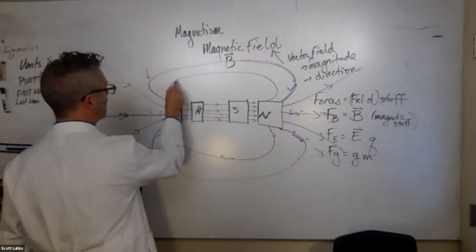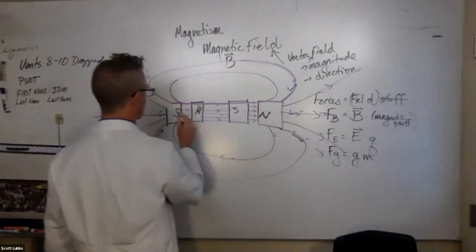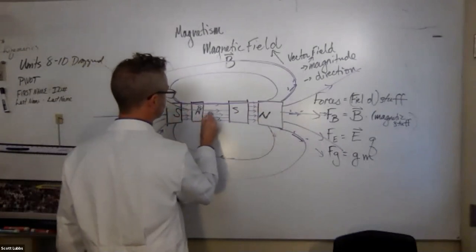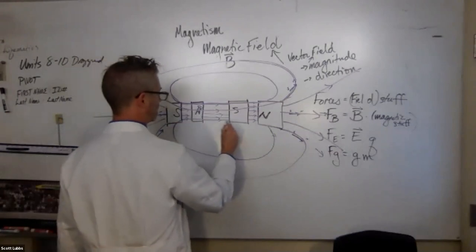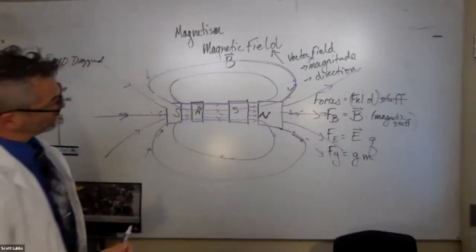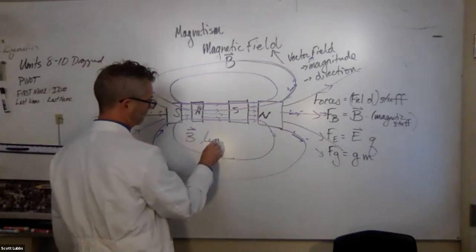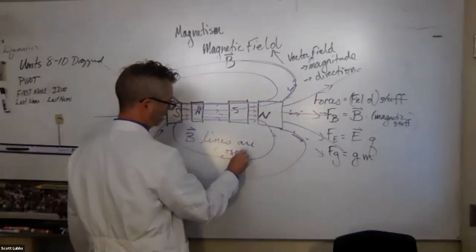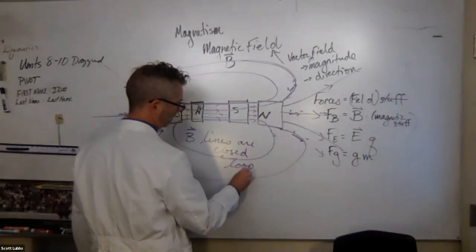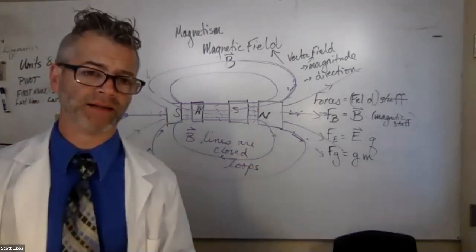If I wanted to, I could probably connect this one together. I could connect this one together. I could connect that one together. And what you begin to see is that B field lines are closed loops. All right. They do not have a beginning and an end.